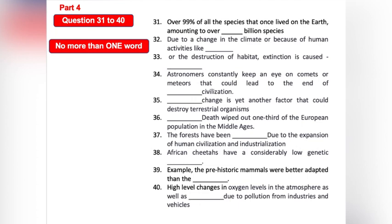Causes of extinction. The important causes of extinction include asteroid strikes. A meteor strike on the Yucatan Peninsula in Mexico led to the disappearance of dinosaurs millions of years ago. Most of the mass extinctions, such as KT extinction or Permian-Triassic extinction, were caused due to such events. Astronomers constantly keep an eye on comets or meteors that could lead to the end of human civilization.